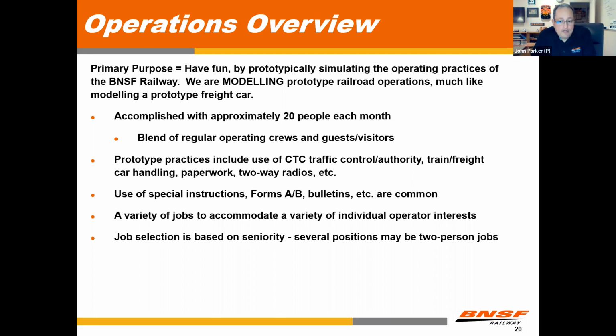Some of the positions may be two-person jobs. This was pre-COVID again. A lot of the locals, if we have enough people, we'll do two-person jobs. Sometimes people want to operate with somebody, their friend or their acquaintance or what have you, and we can certainly accommodate that, especially the locals that work out of the yards.